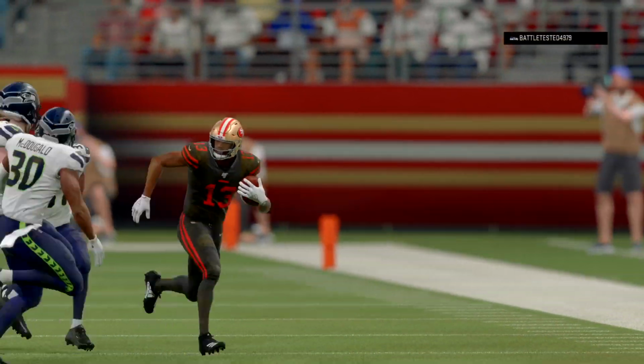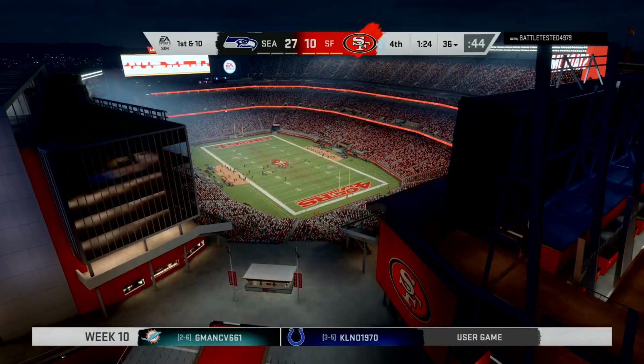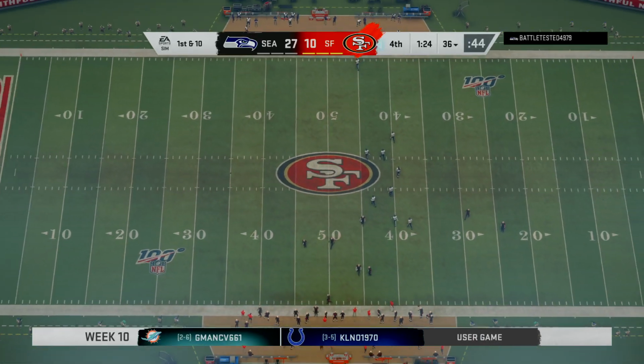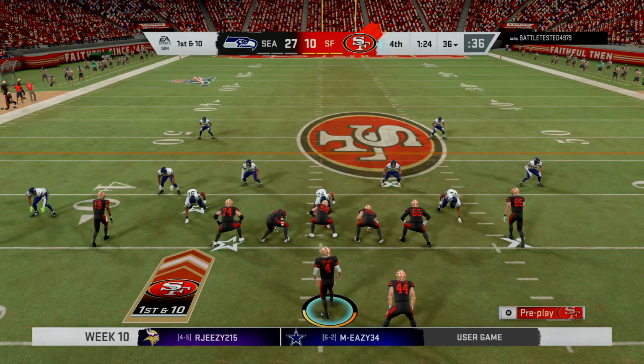Now the Seahawks forced to use their third and final timeout, and they'll be disappointed to have to burn one there after giving up the first down. The offense now at the line, ready for their next drive. They're down big here late.